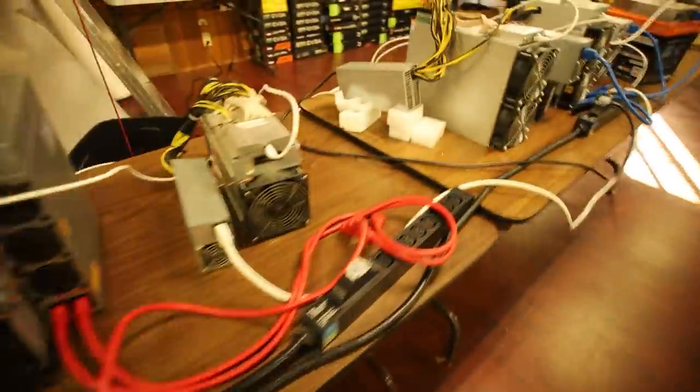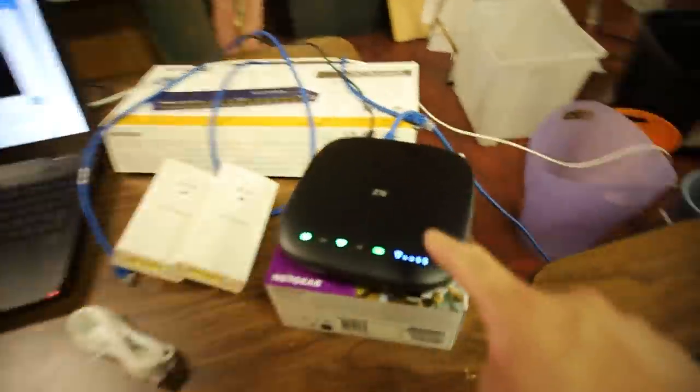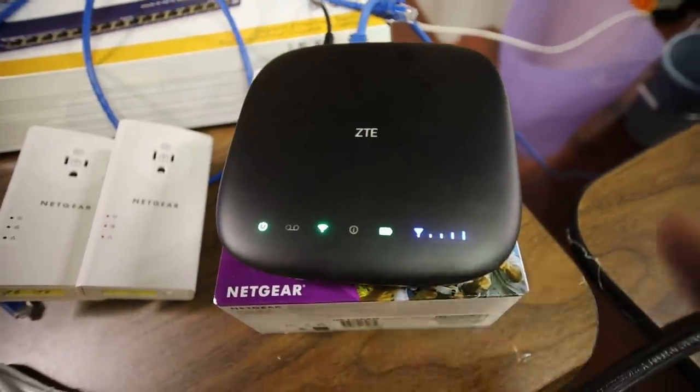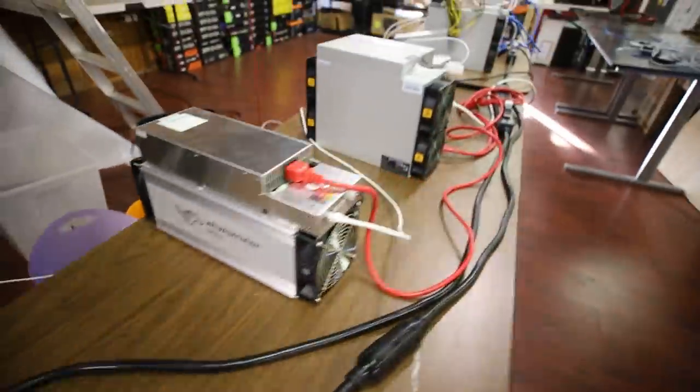Let me go ahead now. Let's turn on some ASICs, and this ZTE router does have DHCP, so I can have up to about, I think, 150 IPs. It's already set at the defaults, but I'm probably going to change that later to like a 10 or something.